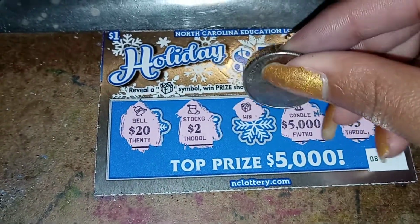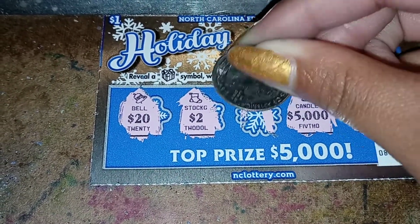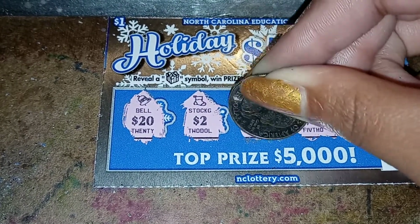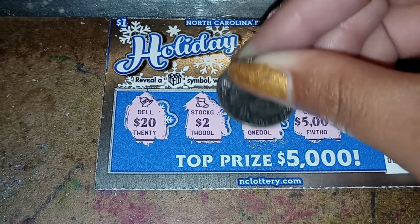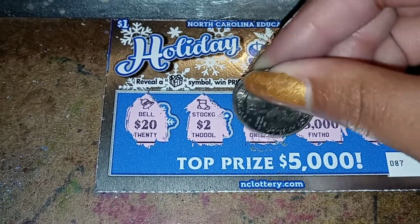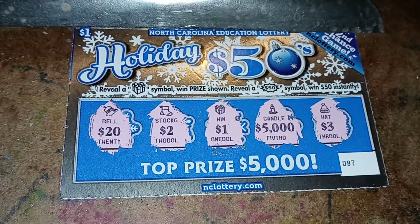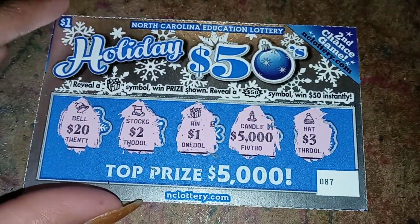Alright, let's see what's underneath that win. I got $1. Okay, so I won the ticket back. That's good. I could either just keep the $1 or play another ticket. There we go. Alright, winning ticket number 87.